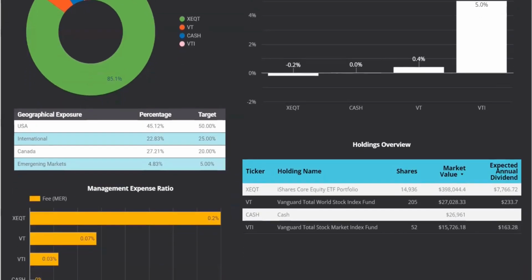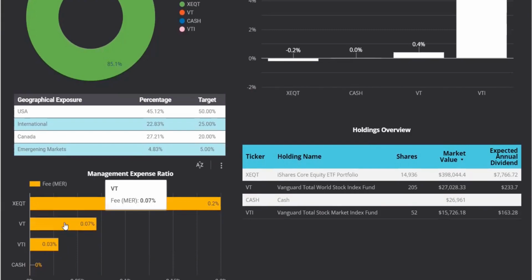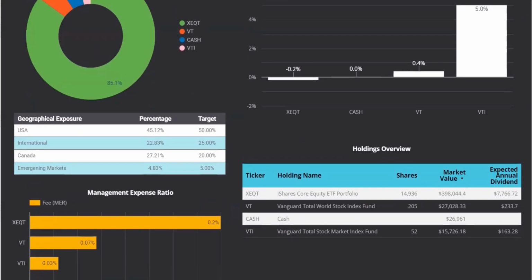For these three funds that we have, XEQT, as I indicated, has a management expense ratio of 0.20%. VT has a management expense ratio of only 0.07%. It's very, very minimal. And VTI, you can't beat that. It's only at 0.03%.